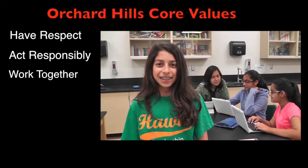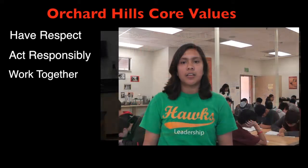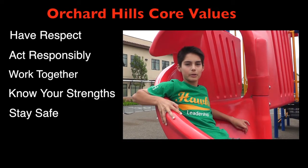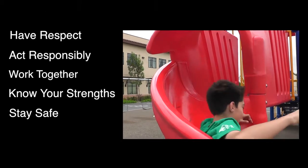We work together in leadership when we plan dances and activities for our school. Knowing your strengths can be developed through many ways, like these students here in the STEAM 1 and 2 classroom. One of our core values is stay safe. One way we display that is by following the rules and being careful on the playground.